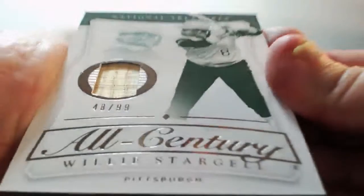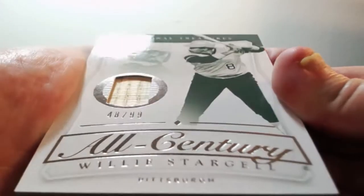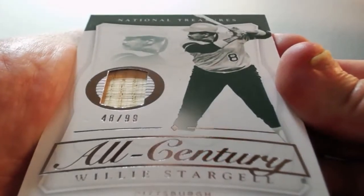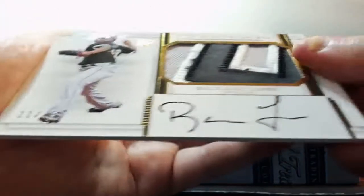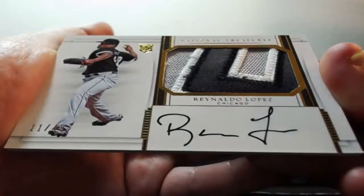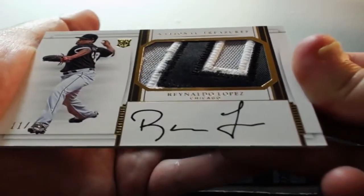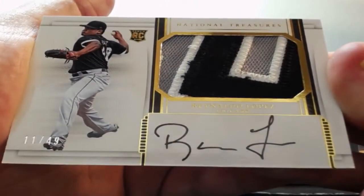For the Pirates, baby bat relic out of 99 of Mr. Willie Stargell. Letter patch, looks like a letter patch auto RPA of Ronaldo Lopez. On card auto rookie patch auto out of 49. 11 of 49 for the White Sox, Ronaldo Lopez.